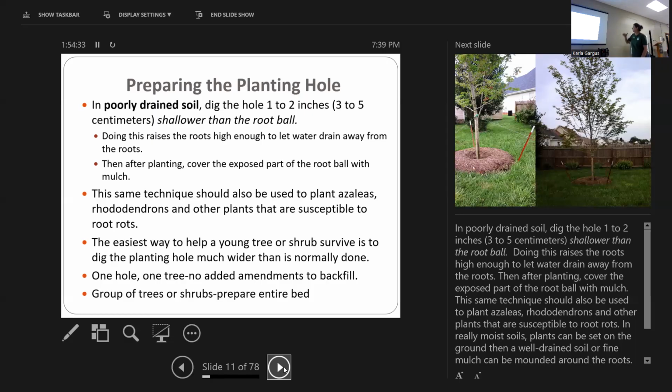You can pick the whole tree up and move the roots high enough that the water drains away from the roots. Make sure you still cover the root ball with mulch though. I don't like it. I generally put it somewhere else. But there are some trees that like to be wetter than others, and that's where you've got to do your research.